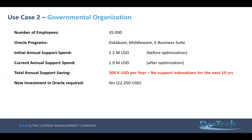Now, in this case, the customer didn't want to do a full deep dive because they had a pretty decent SAM team that was able to tell what they were using. We were validating the results that they provided to see, does it make sense? Is it complete and accurate? But by doing so, we were able to identify how we could get rid of the support indexation and how we could get rid of their surplus licenses.